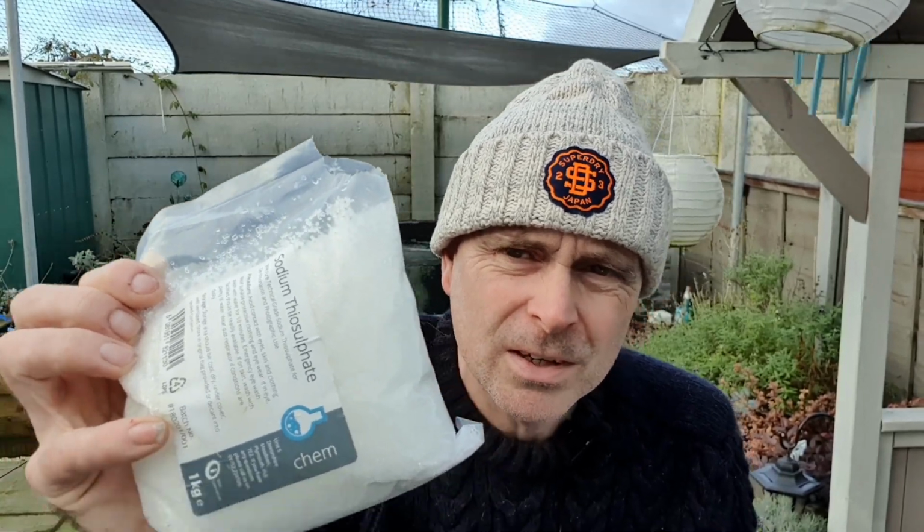Also, this stuff, hopefully you can see that, sodium thiosulfate. These are crystals. Now this stuff you can buy off eBay. That bag is a kilogram. It costs a few pounds. Drop some of those crystals in, it will remove chlorine from water instantly. The downside to that is it doesn't remove chloramines, so if you have chloramines in your supply, you will need to find something to remove those as well. But if you just have chlorine, sodium thiosulfate will remove chlorine, and it costs peanuts. So get yourself a bag of that on hand, keep it in the shed.